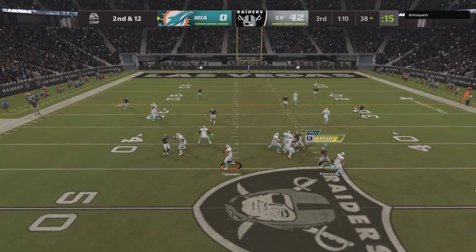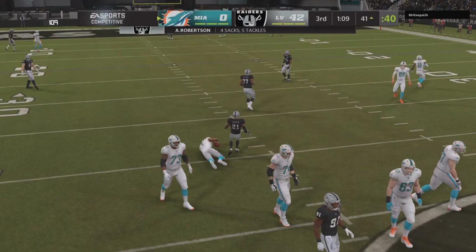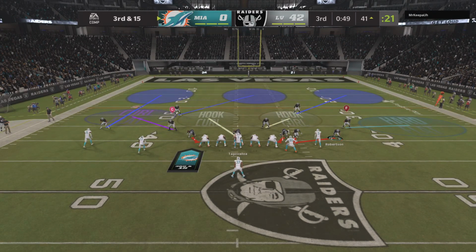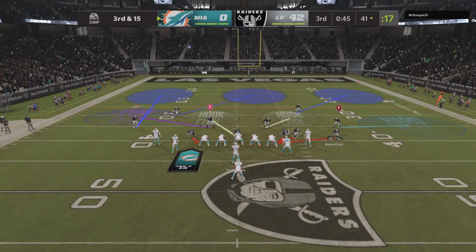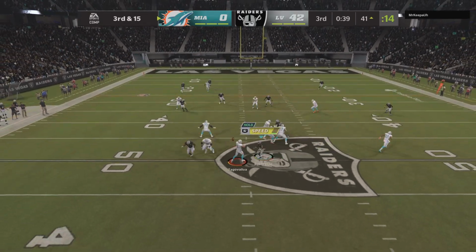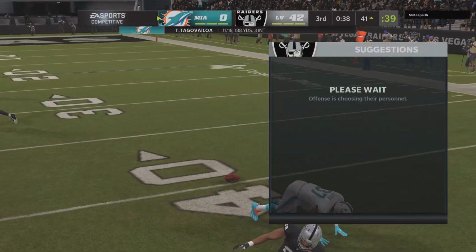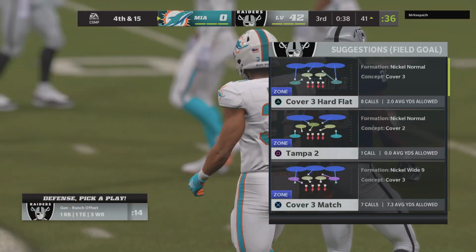To try again after the sack. Tua under pressure, and they got to him again. So now after the sack, Tua and the Dolphins staring at a 3rd and long. Back to throw here. And that's going to be incomplete. The contact there enough to jar that ball free, and it brings up 4th down.